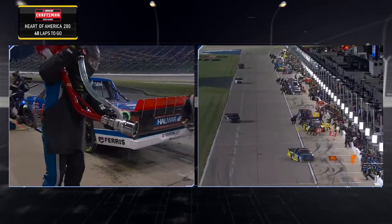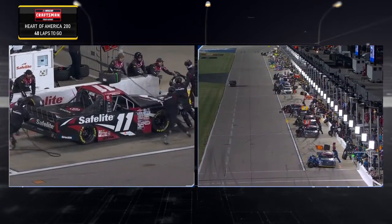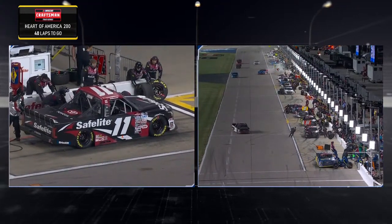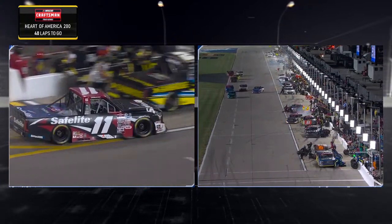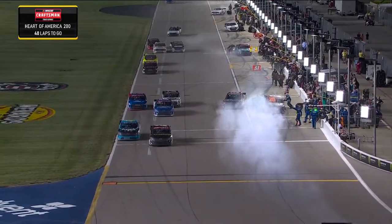Amanda? Well, as you'll see, Corey Heim is making his way onto pit road as well. Pretty impressive how this team has rebounded. The crew chief and the team have just been talking through getting this truck back onto the track with the consistency that they're looking for and a potential back-to-back win. And then the 38 of Zane Smith, not much heard from Zane Smith.